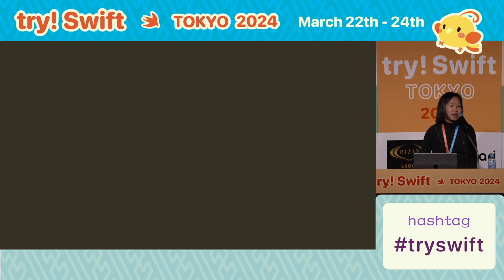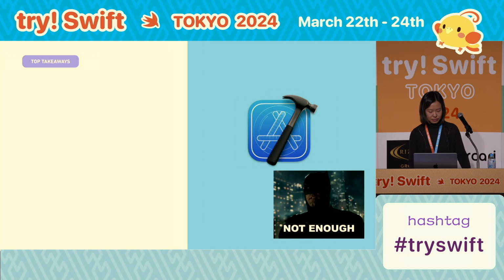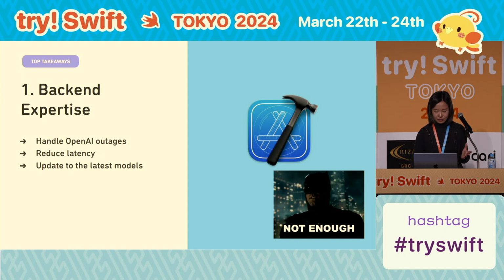So overall, developing Roleplay was a difficult task. We couldn't have done it without cross-collaboration across numerous functions. So here's a summary of our top takeaways while working on the generative AI feature. First, this is probably intuitive, but developing a production scale iOS AI application is not as simple as putting an iOS wrapper around ChatGPT. Roleplay offers so much more than just practicing French with ChatGPT. So if you have a backend that talks to OpenAI, you'll need backend expertise to handle OpenAI outages, which happen more frequently than we want, reduce latency, and update your application to the latest models.